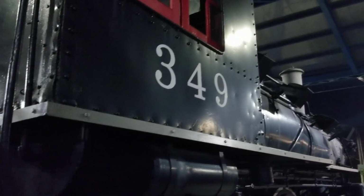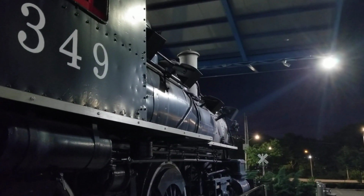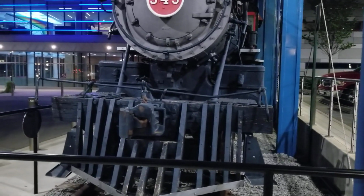You got your brake shoes right here. There was also brake pads. Looking up at the cab of the locomotive. This is on the engineer side. Let's go take a look at the other side of the locomotive.